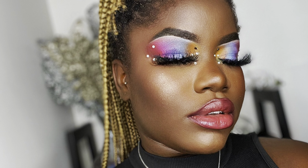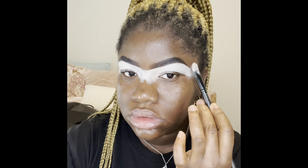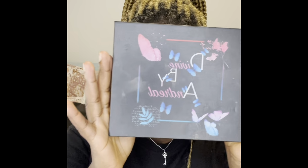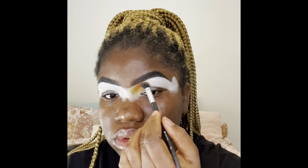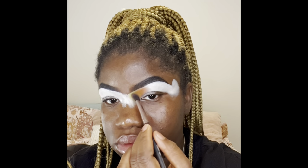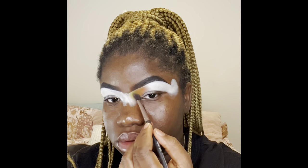We're going to be creating this beautiful rainbow look today. So first, we are starting off with the eyeshadow base, which I use P-Louise. Next, we're going to be going in with my palette, Divine by Andriel. Autumn palette, all the palettes have different names, but I'm just going to be talking about the colors that I'm using, not specifically the name. So today, I'm going in with yellow, orange, blue, purple, pink, and a dash of red. So just enjoy.